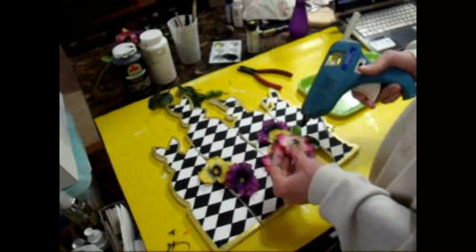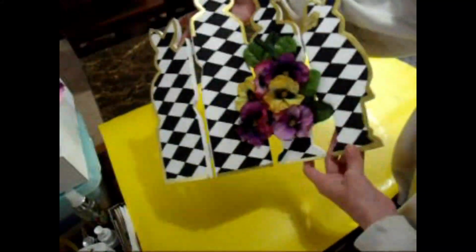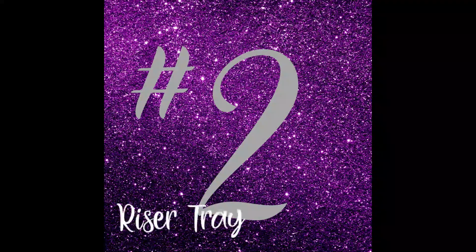Once I had all the flowers and leaves glued down, this courtly check rabbit screen is all done. Stay tuned to the end of the final reveal to see it in the vignette. But for now, we're on to project number 2, which is a MacKenzie Childs inspired riser tray.